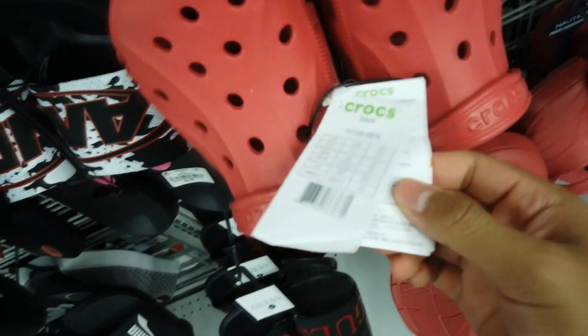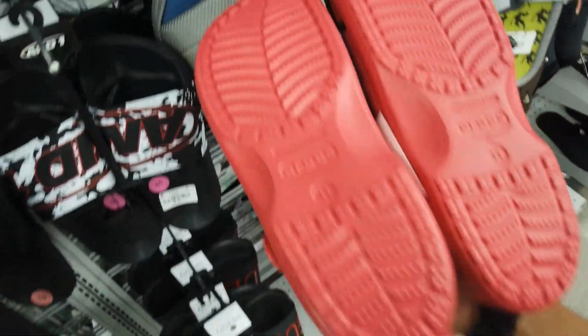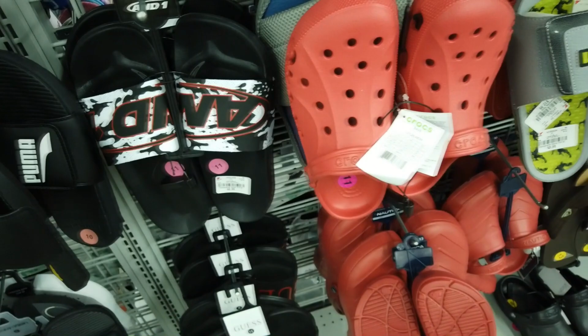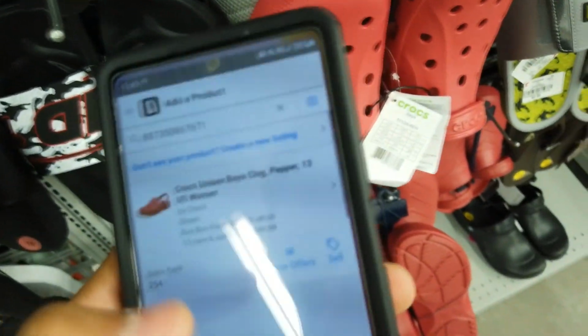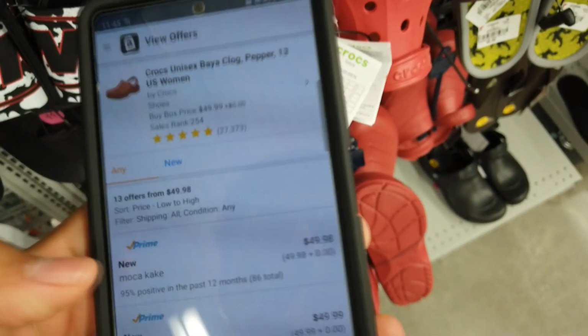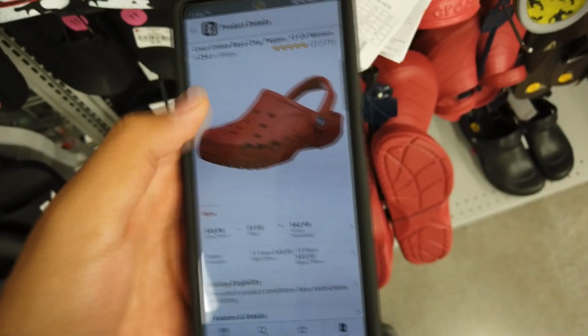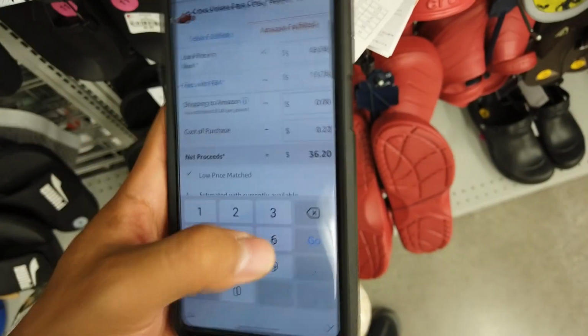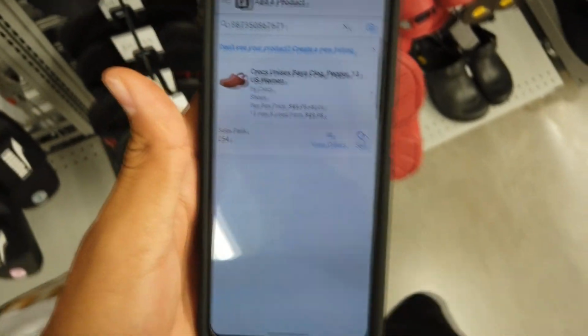Got some Bayer Crocs here, red. Men's 11, women's what, 13 or something? $20, pretty good on Amazon. Those are Nauticas, not these, unfortunately. But it looks like there's something for $50. Sales rank is 254, which is just great. We buy them here, estimated profit $13.60, which we will take.